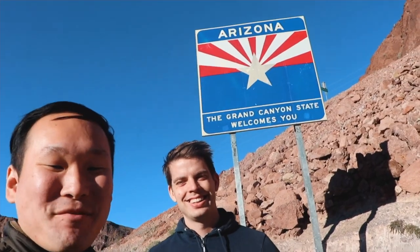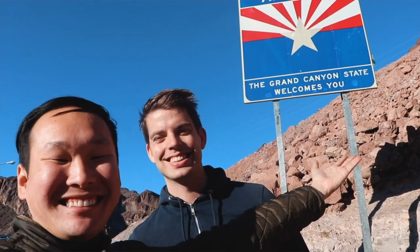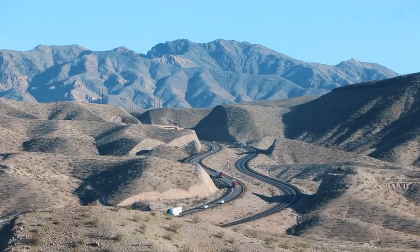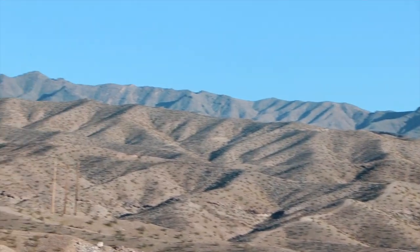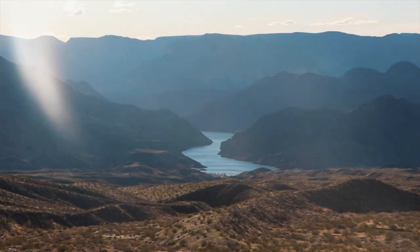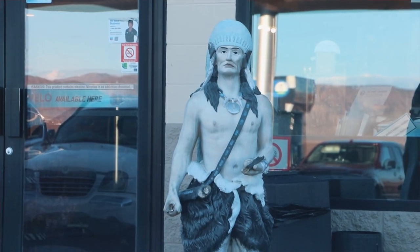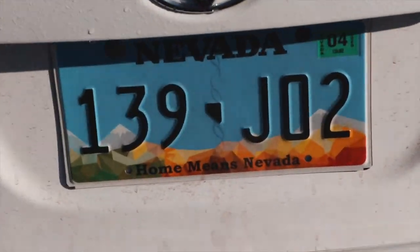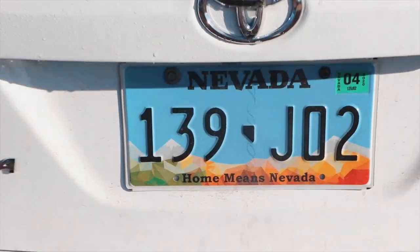And just like that, we've reached the great state of Arizona, the Grand Canyon state. Yes. This is our road trip vehicle. Look at this, with the Nevada, home means Nevada, license plate as well.